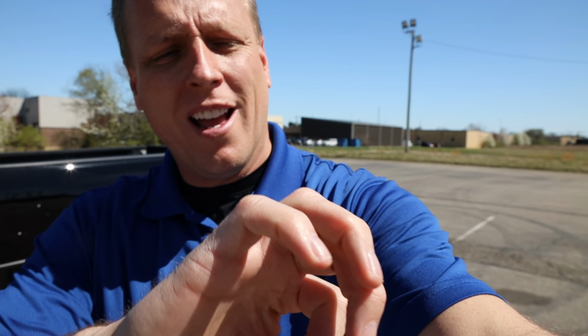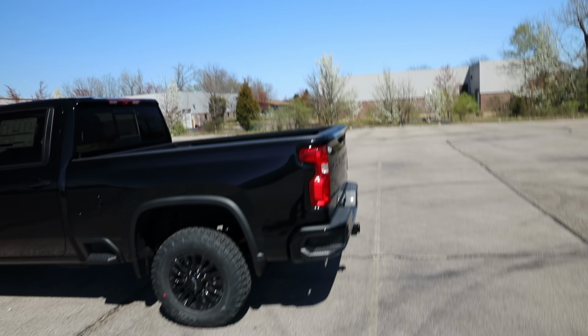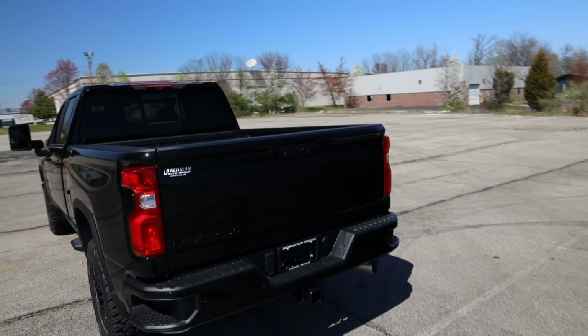That actually really hurt. I busted my knuckle open, and it's not because I'm a wimp and knocking on that. You'll see in tomorrow's video why this is busted open. But we're digressing. We got to stay on focus because there's so much information on this truck.